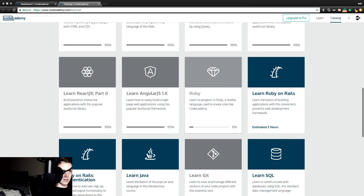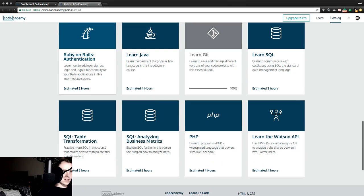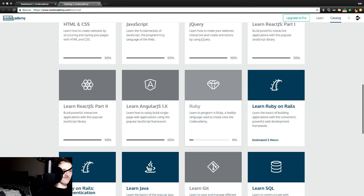So, also, no more maintenance icon on Ruby. They still have all three. And here, they still have PHP as well. Look at that. Cool. So they just did updating, which is nice.